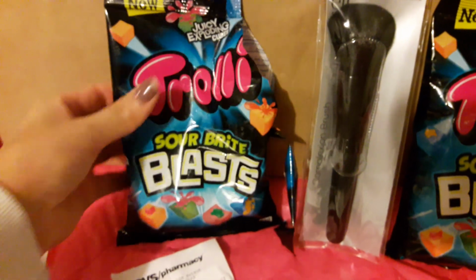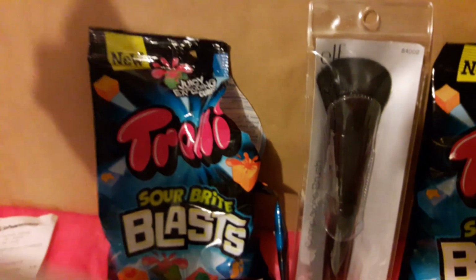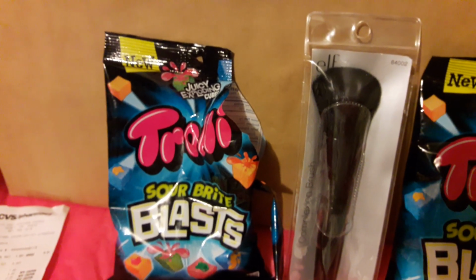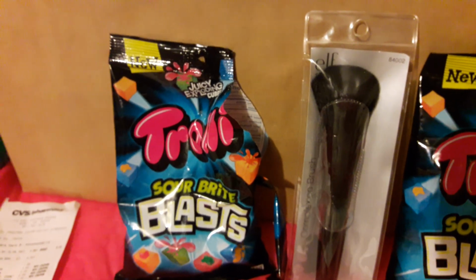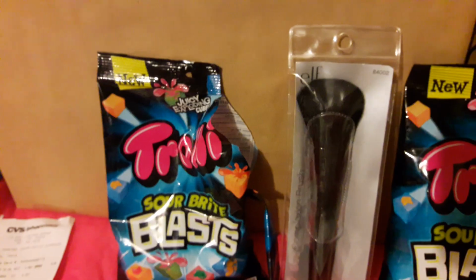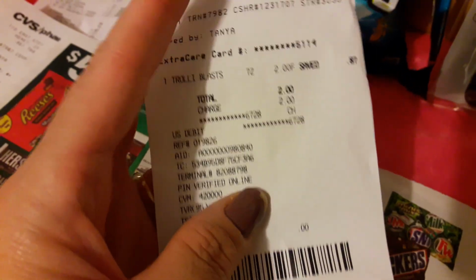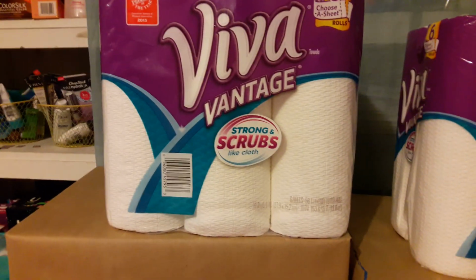These Sour Bite Blasts are really good. So I did that one transaction first. With this card, I came in with a $3 ECB from the two toothpastes that I got yesterday, but I wanted to save those $3 and put it on my Viva purchase. So this is the receipt, and it's very simple, guys. It's the trolleys, $2. I paid $2 and it was a 30% savings. And I got that $2 ECB, which I turned around and applied onto the Viva.